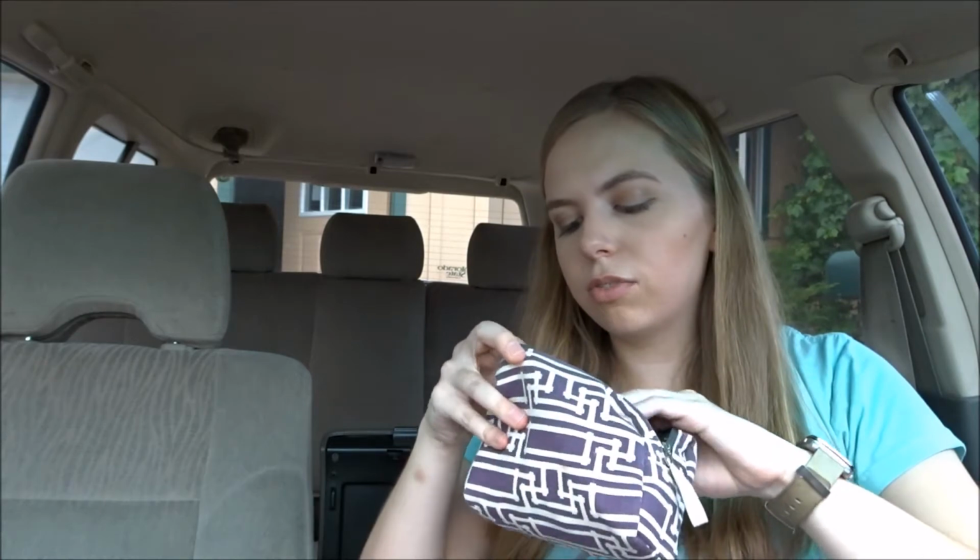So in here I've got sunscreen, some chapstick, another first aid kit, some tissues, some Advil and ibuprofen, some hand sanitizer, some cough drops. Yeah, all of that is just in here, and I like to keep that in my car because then I feel like I have everything with me for when I might need them.